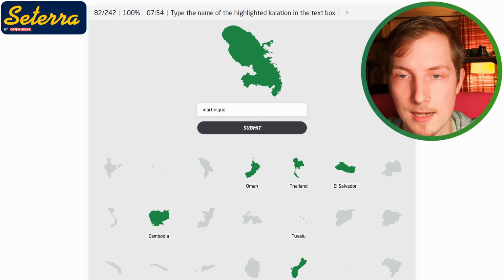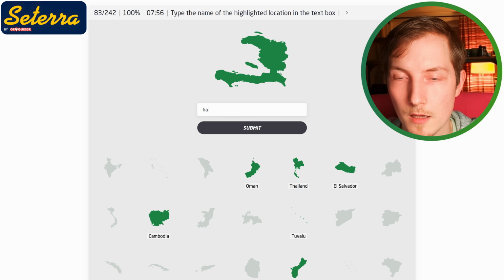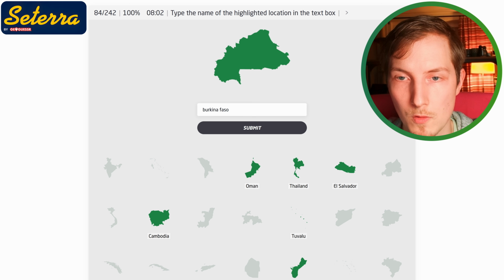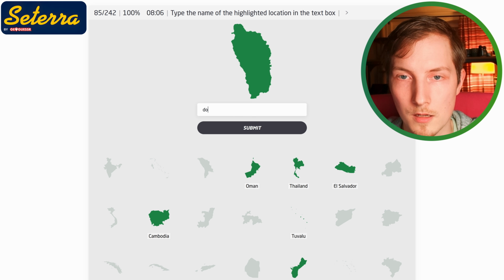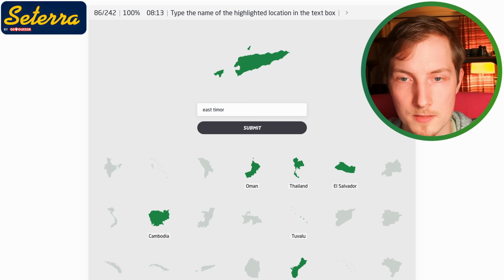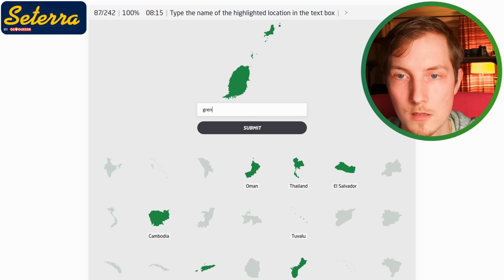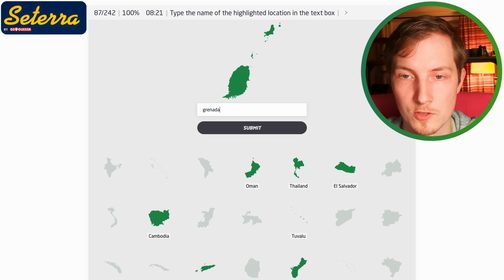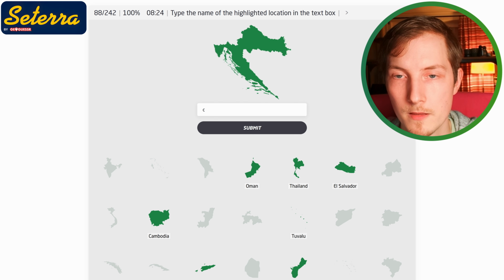Martinique is clearly a fetus. Haiti, skip. Burkina Faso looks like a hummingbird. Dominica looks like a cocoon. East Timor looks like a tadpole that's trying to eat something. Grenada looks like one of those fish that spits water to catch its prey. It's just spat water, yeah.